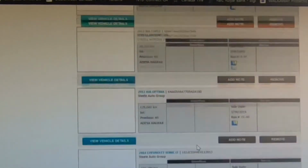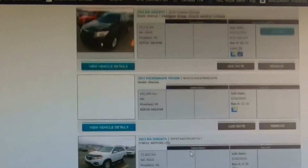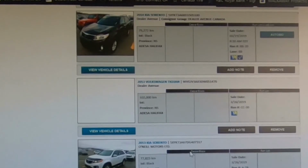So out of all of these that are out there, I think there's 5 of them all together that I cannot choose to buy unless I'm willing to take a stab in the dark. Otherwise, I have no clue what the condition of these vehicles is, other than it's giving me a title and mileage.